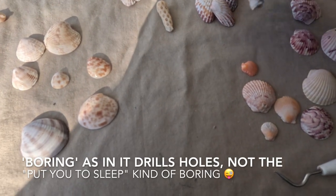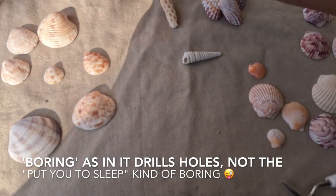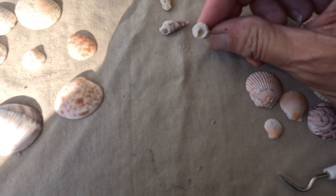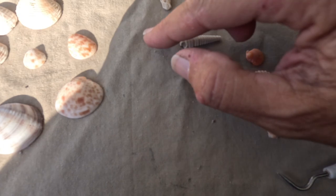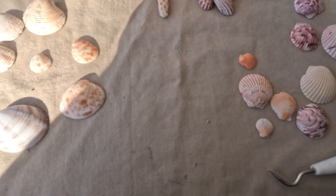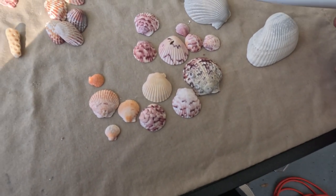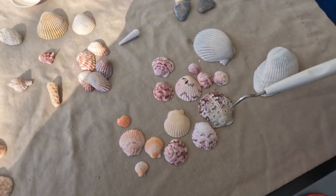And you can tell the difference on the turret snails versus an auger or a Sarath by looking at where the hole is. See how this lies flat, whereas this kind of comes down to a point? So these guys are kind of cool. A big cut rib arc, a bay scallop, and some calicos.